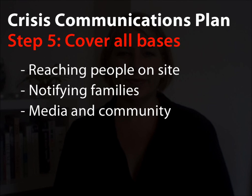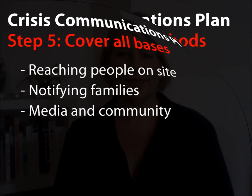Also, remember that people's families are going to want to know what's happening, so you need to build that into your communications plan. And your community and the media need to be considered as well. A good idea is to prepare press releases and statements for different types of situations in advance so that only the specifics have to be added when the time comes.